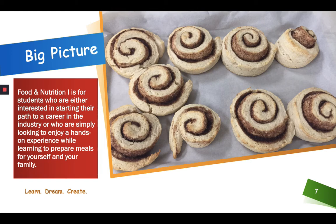So the big picture, Foods and Nutrition 1, if you're signed up for this course, hopefully that means that you're either interested in starting your path towards a career in this industry, or you simply are looking for an enjoyable course to get hands-on experience to help you learn skills that's not only going to be good for right now, but for your future. So being able to make food for your family, whether that's your family now or your future family of your own.